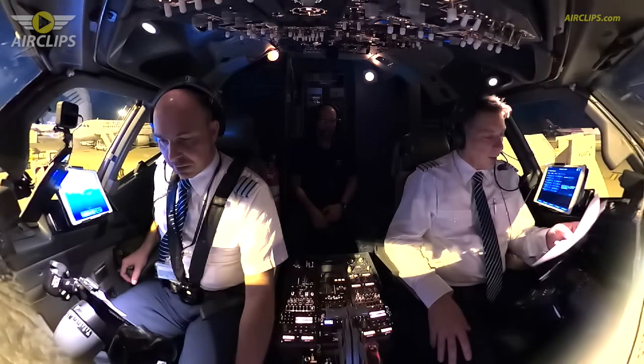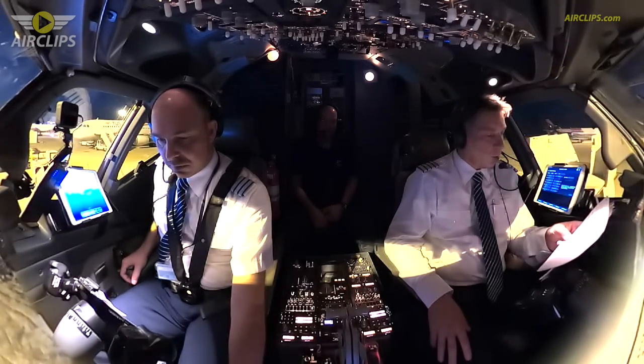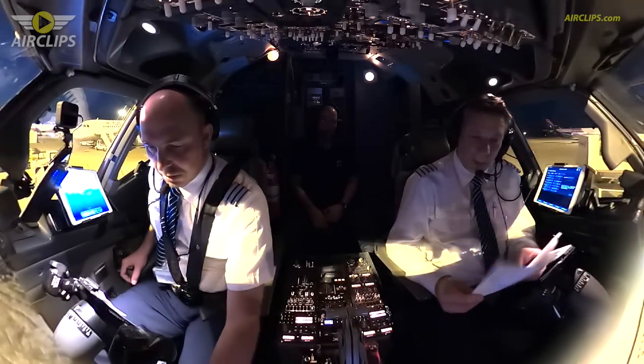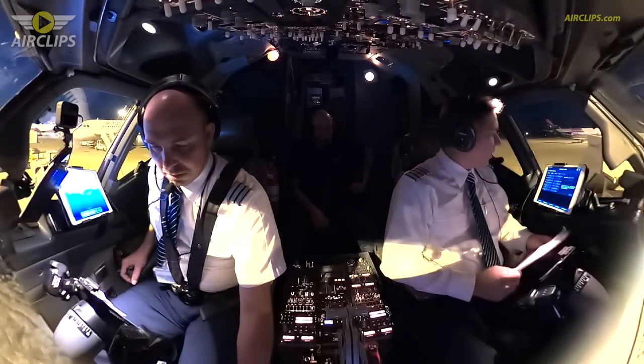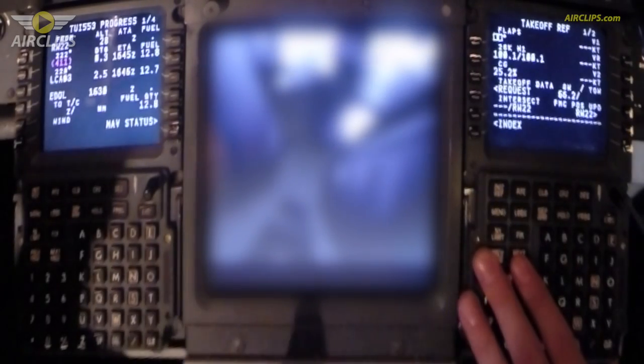Perfect. Excellent. So, I have a MAC cruise, 25.2. And it's the same for the takeoff, so 25.2 for takeoff. Yeah, good loading. Of course. Aft CG, that's what we like.